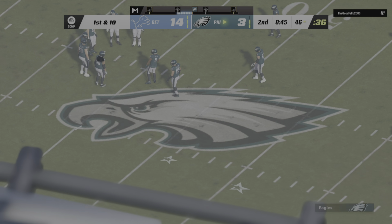From the 40 now on second down, Hurts. And that one off the mark behind him, incomplete. To this point, I've been impressed with the work defensively. They have not allowed a lot of receivers to run free. And there's another example, another incompletion.